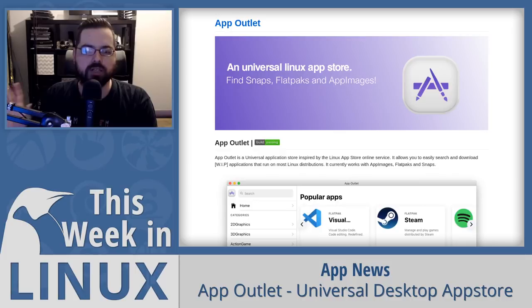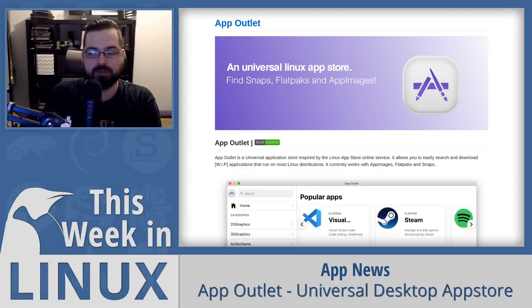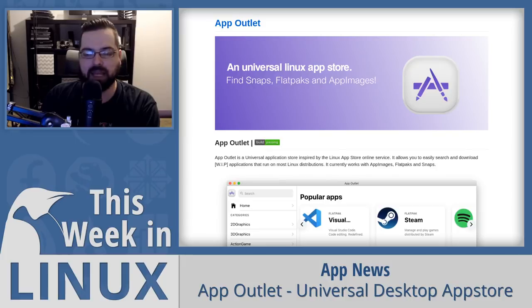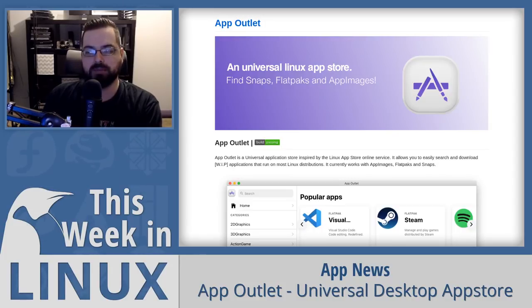And right now the only ability to install directly from the App Outlet is through Flatpak. So it's kind of interesting that it doesn't come as a Flatpak; it only comes as a Snap and AppImages, but it doesn't have the ability to install either one of those. So right now, if you go to the Snap section on the App Outlet, or you find an application that has a Snap version, it will send you a link to the Snap Store where you can get the install command. It doesn't have direct install support yet.